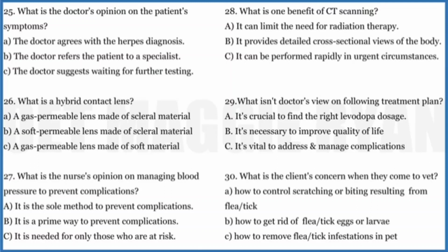Now look at question 25. You hear part of a conversation between a doctor talking to a patient. Now read the question.